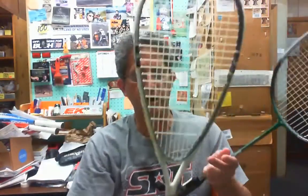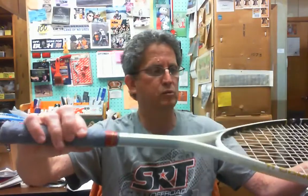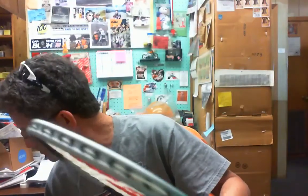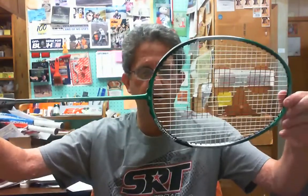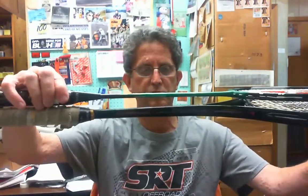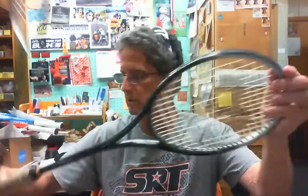This is a squash racket. I don't know what squash is. It's a titanium one. I don't see the name on it. Hey, Angie. Yeah, I just started showing my first items. And this is another badminton racket, but it's heavy duty. It's almost like it's real thick compared to, look how much thinner it is. I don't think it's a squash, but I'm pretty sure it's a badminton.